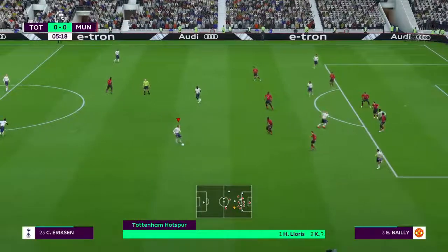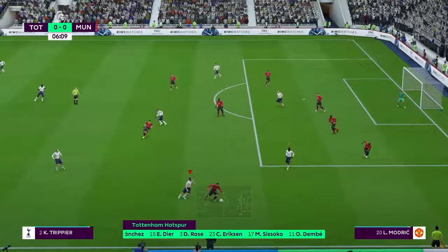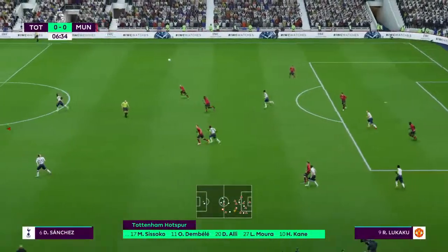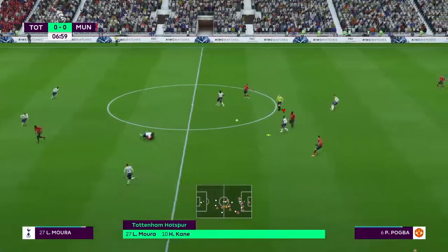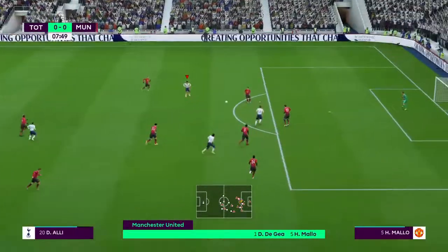Quite a lot of changes in this Spurs lineup. Hugo Lloris starts in goal. Kieran Trippier starts with Danny Rose as the fullbacks. Christian Eriksen plays with Moussa Sissoko in midfield. Harry Kane is the main striker today. They've shuffled their pack today, Manchester United.